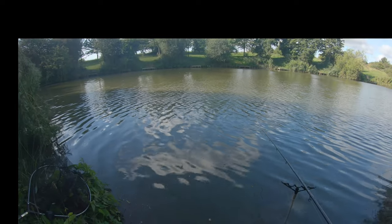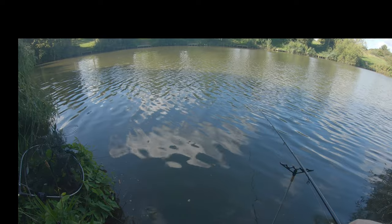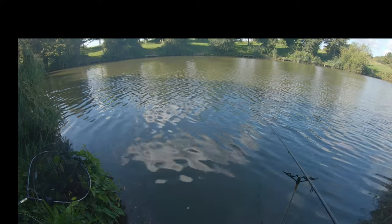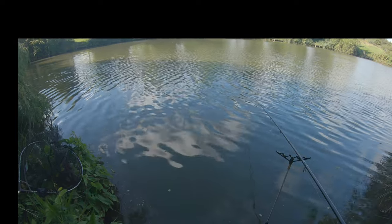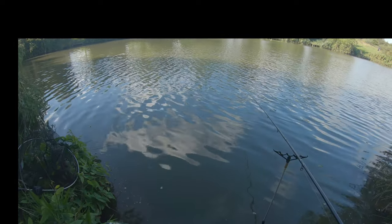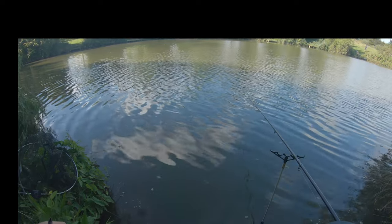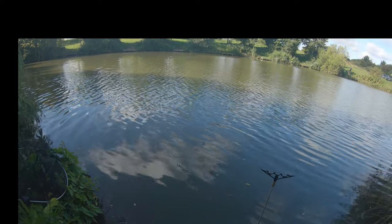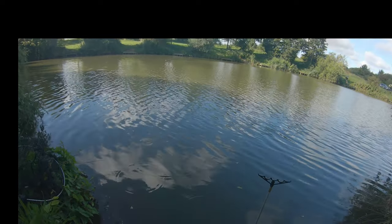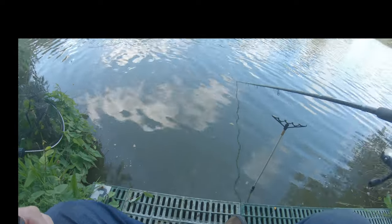Yeah, first time we've been here. Thought we'd give it a bash. Seen some really, really good reports on the place. I mean, the match anglers absolutely hammer it. 160-pound one on Sunday. 200 pounds are quite common. But I'm not a match angler. Plenty of bites on corn. I'm loving it. Absolutely loving it.